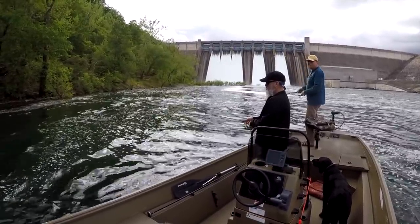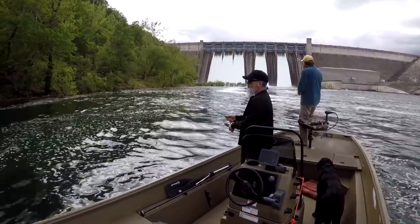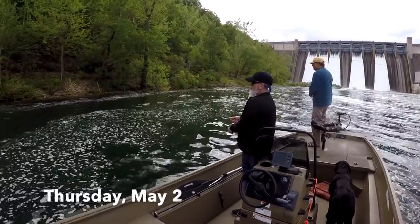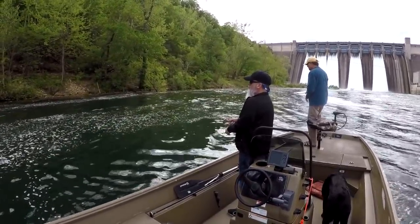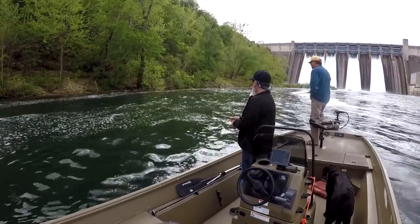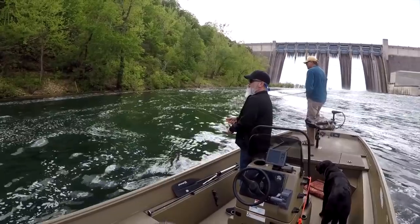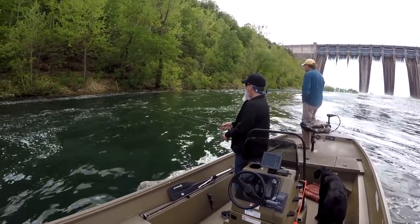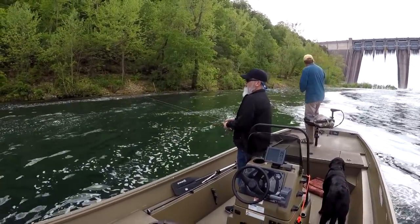We're going to do one cast today. They've got five floodgates going, 1 foot apiece, about 15,000 CFS. We still have not seen any shad in the water, but we came up this morning and they were hitting white a lot better than they were last night, so they're starting to see some shad. We're going to try it out, see what happens.